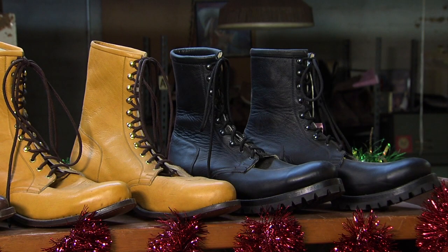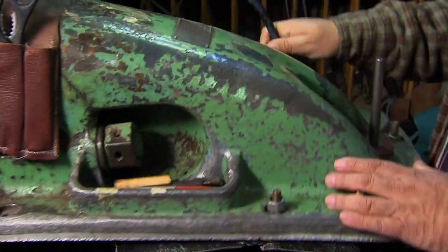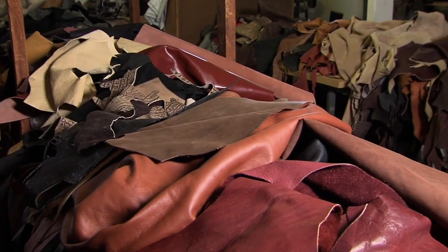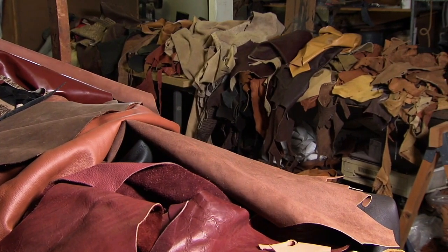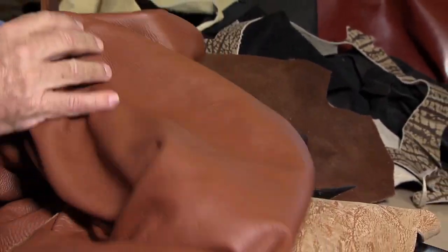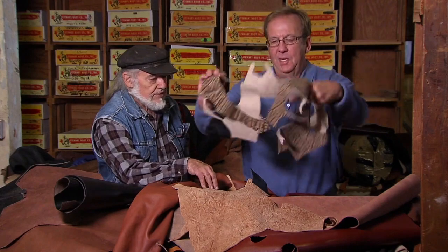And everyone knows that the best boots start with the best leather. Horse leather is very, very strong. It's a little expensive. It breathes. It lasts for years and years and years. And cow leather is cheap. It doesn't breathe. Here's a piece of horse, feel this. It doesn't take a rocket scientist to tell which one is much softer, a better piece of leather. Almost chamois-like.